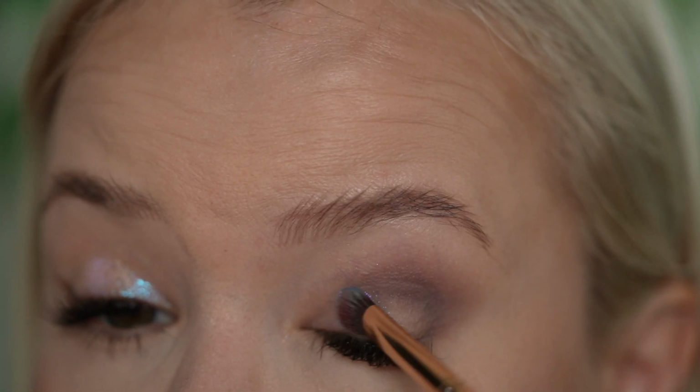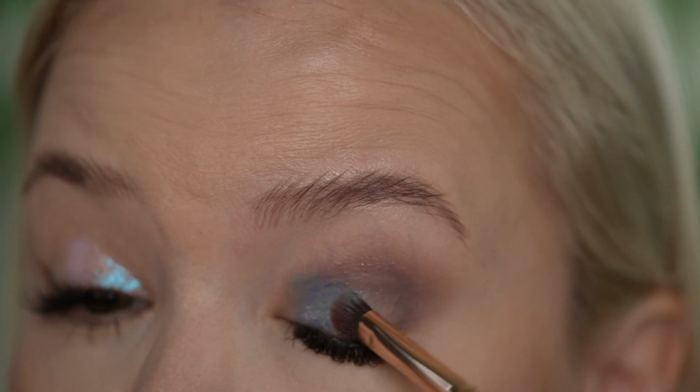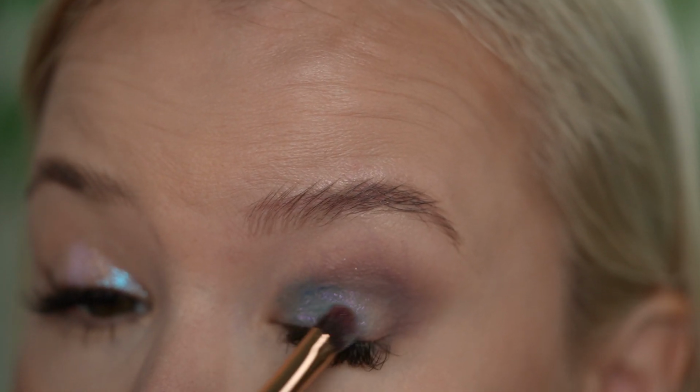I'm gonna take a little bit more just on my lower lash line here. Again, I'm not going too far. I really like to keep it ideally to only kind of like right here. Lucid Lavender on a brush, and I misted it. And I'm just gonna pop that all over the lid.